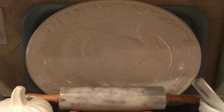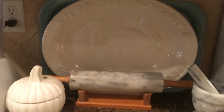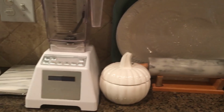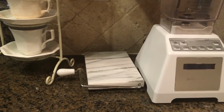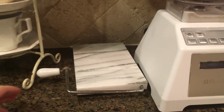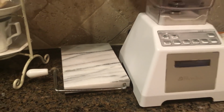But I got my little turkey white platter back there behind the rolling pin. And then another little pumpkin that can hold candy inside. And then I have my little white marble cheese slicer right there. And I just love this. This works so great. I love that for slicing cheese.